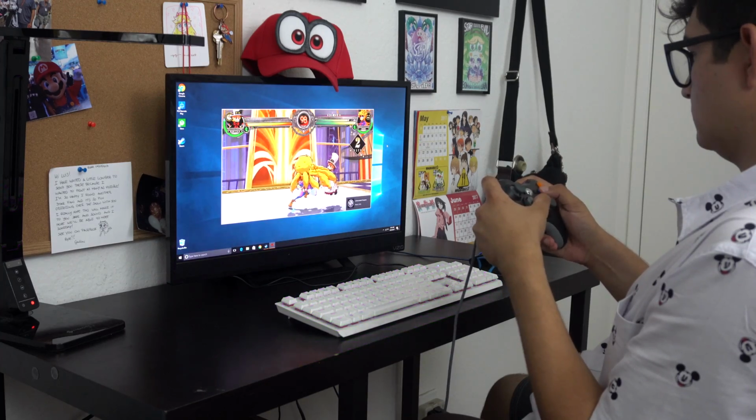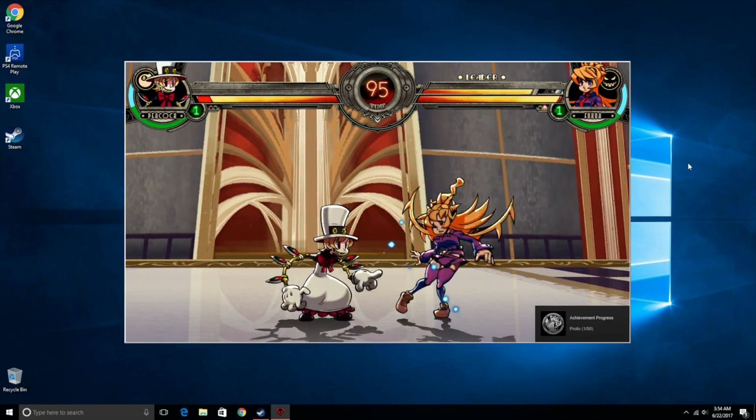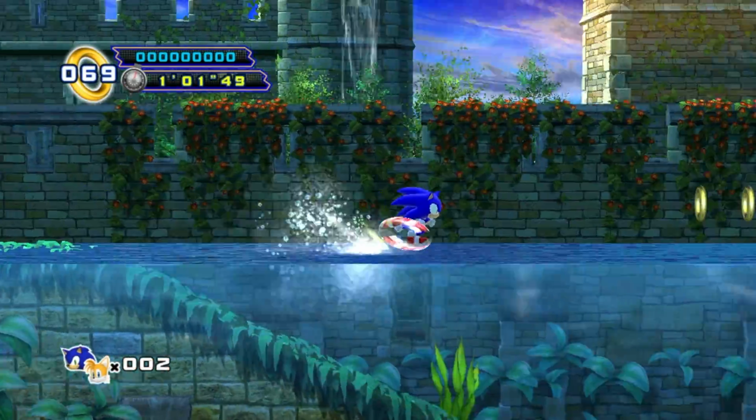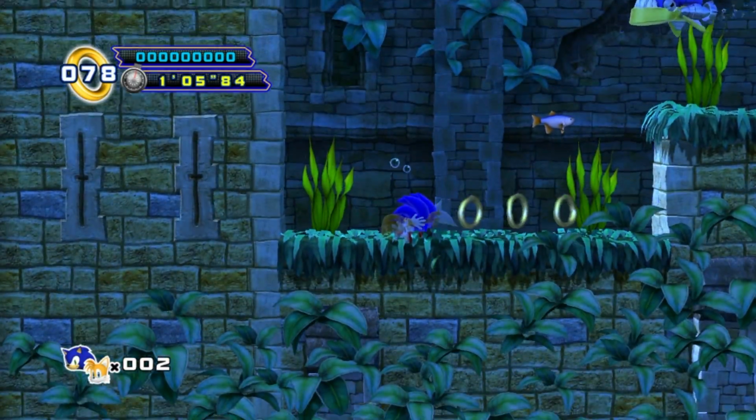I then went ahead and tried out some lower taxing 3D games as well as some higher end 2D games, and those were definitely a bit more taxing on the computer. I was able to get Skullgirls to run at 720p with some solid frame rates, and it was playable, but definitely not the best looking version of the game. Sonic the Hedgehog 4 Episode 2 was able to run at 720p as well, but started to lose some frames whenever I bumped it up to anything higher than that.